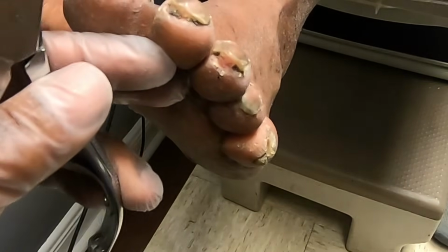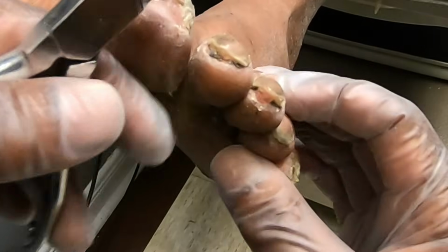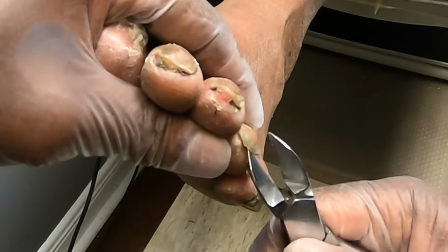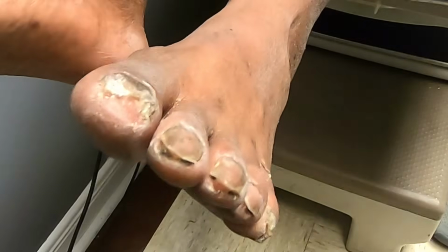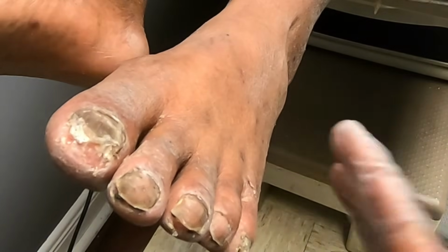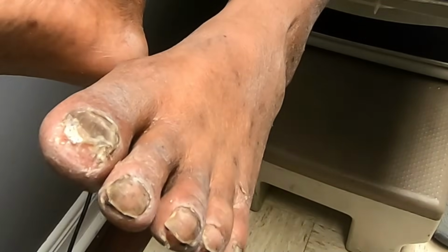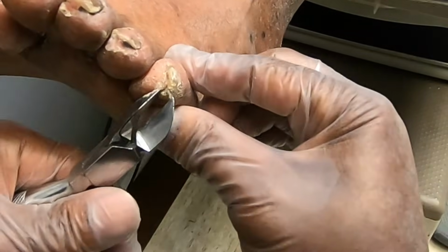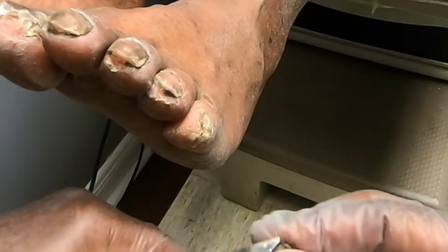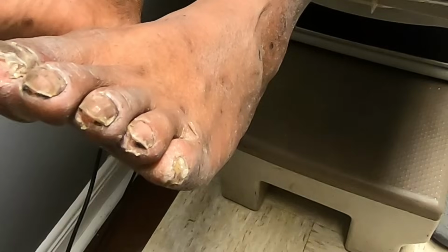A lot of buildup here underneath the nails today. Some of it looks like lint from your socks. When these grow, I go through socks. Ten holes in your socks?